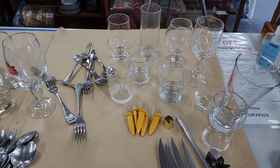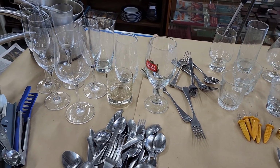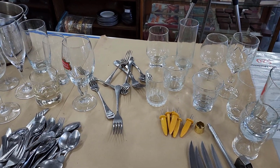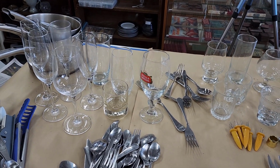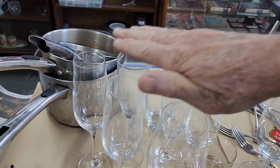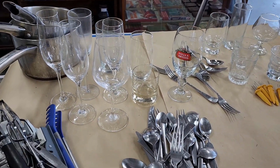I'm not going to muck around trying to wash them and put them in the shop and price them at $2 or $3 or something. Could not be bothered with them. Hopefully someone appreciates a free glass. And occasionally we get people up for the weekend, holiday makers that forgot to bring their glasses, or they may have bought a nice bottle of wine and want a couple of wine glasses to have a wine at their cabin or something. So happy to give that stuff away for free.